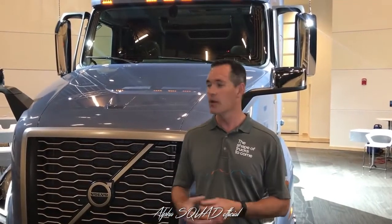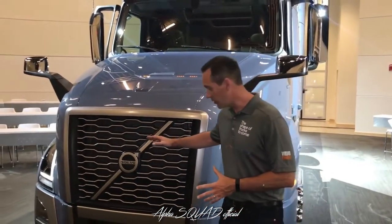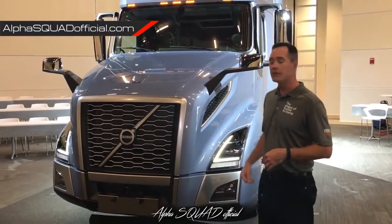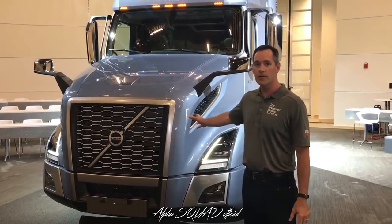This is where customers are going to get a unique experience with all of our new products, both the VNR and the VNL products, as well as our VHD off-highway trucks. But the star of the show, as I mentioned, is the VNL 760. Volvo has revamped the completely new VNL product line.